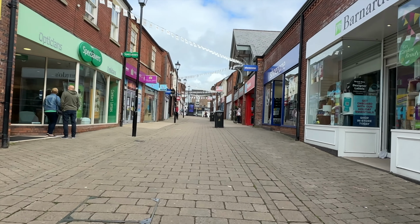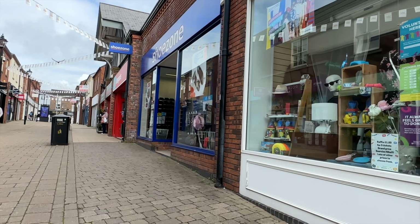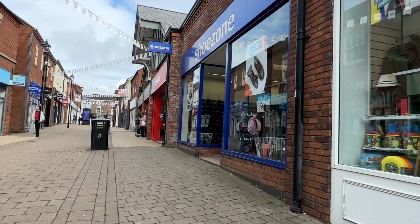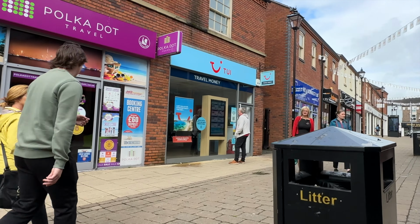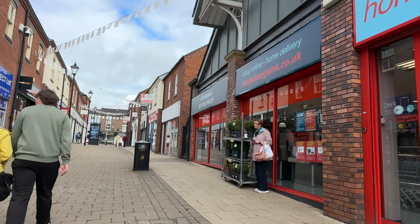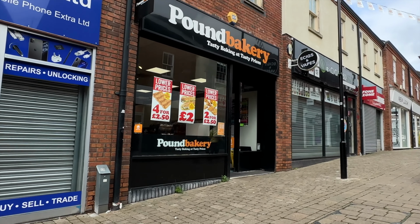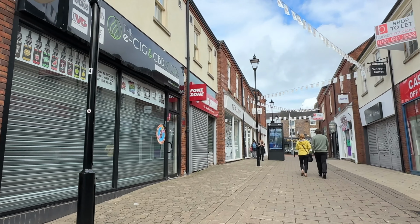Specsavers up on the left. There is plenty of shops here in Newcastle, eh? Polkadot Travel. So this one's Home Bargain. And the Pound Bakery, that looks pretty good. Four for £2.50 sausage rolls. £2 baguettes.